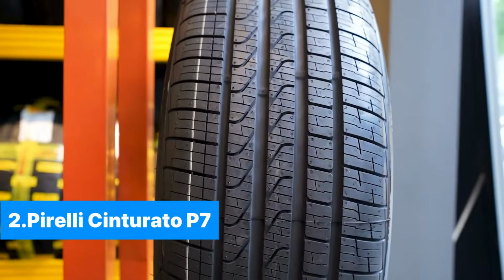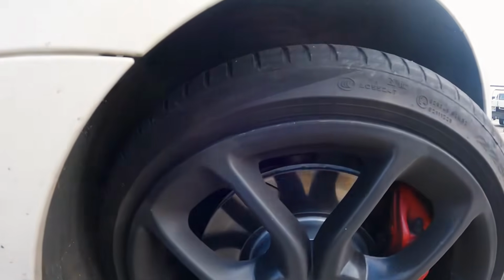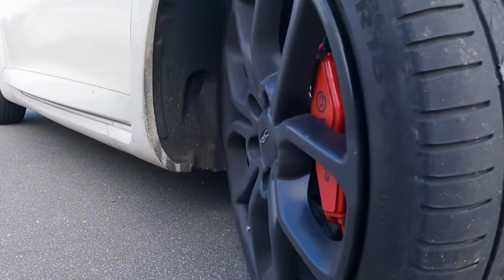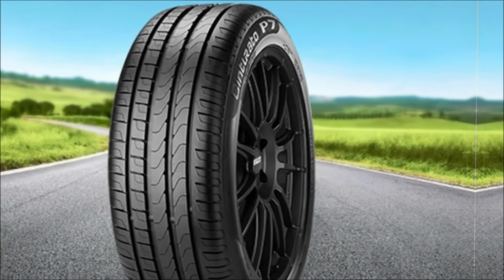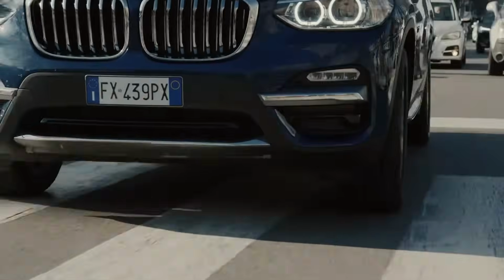Number 2. Pirelli Cinturato P7. Smooth, confident, and built for everyday driving excellence. Pirelli's Cinturato P7 All-Season brings premium control, quiet comfort, and fuel-saving efficiency to your daily commute. When you're choosing a tire that performs year-round, consistency matters.